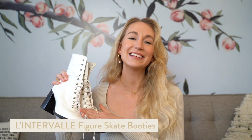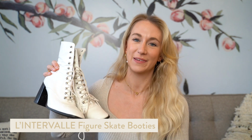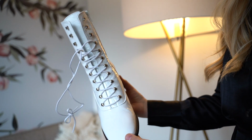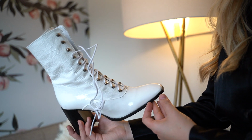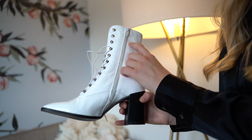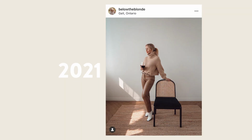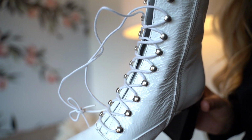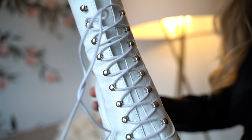I like to call these boots my figure skating boots because, is it obvious? They look like figure skates. I also got these from Linterval the exact same time that I just bought those boots that you just saw, and I have worn them a really good handful of times. Now, these are a lot higher in height, and I don't really see myself buying too many high heels. It just really doesn't suit where I think my style is going and where my lifestyle is.